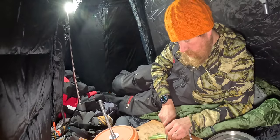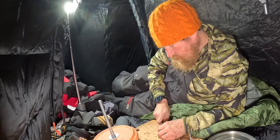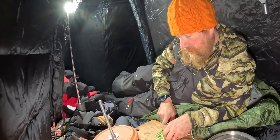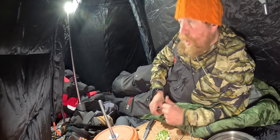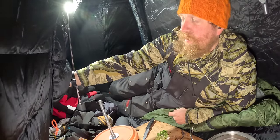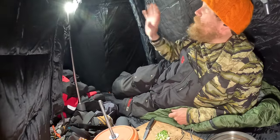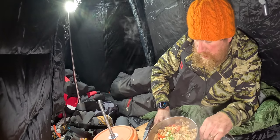So let's chop these little bad boys up. And some green onions on top. I have to say already, I do like this better. It's like a pop-up igloo. It's like an instant igloo. You know, still feels, wow. When I put my hand up underneath there, I could feel the cool air outside, but it almost feels like it's getting warmer by the second in here. Got some green onions on there.